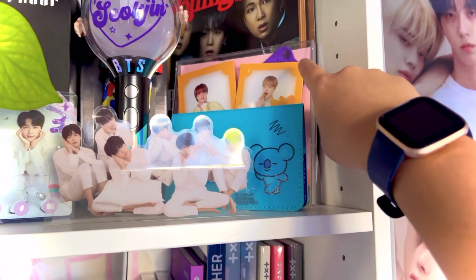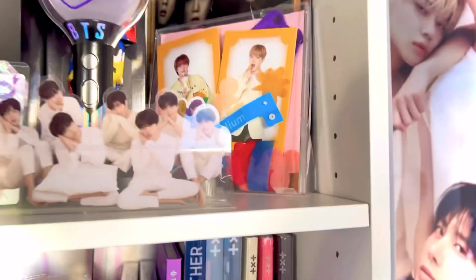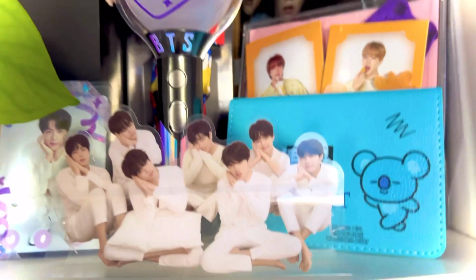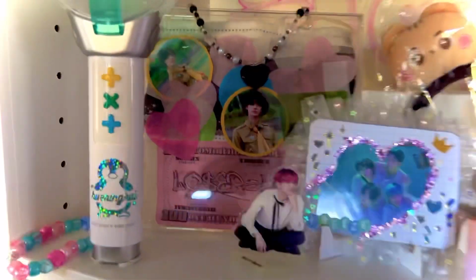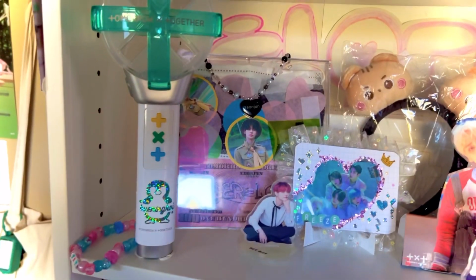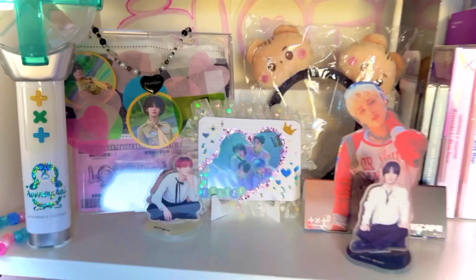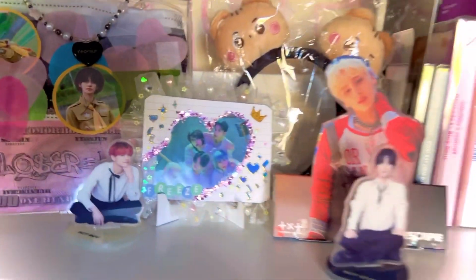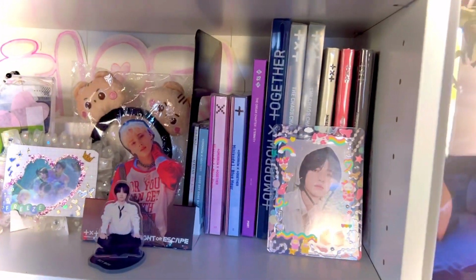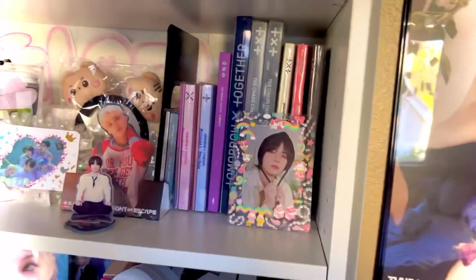This is a little memory frame thing that I made of PTDLA, so it has confetti, my floor wristband, some of the random photo cards I got from the McDonald's booth, and then down here I have the same idea but for TXT, so I have confetti, the dollars that they were throwing around for Loser Lover, my masks, some freebies, and then we have my light stick box in the back. This is just a top loader that I made, and then some standees, and then we have the albums. I don't have many, I know, because I am a slow collector and I'm okay with that.